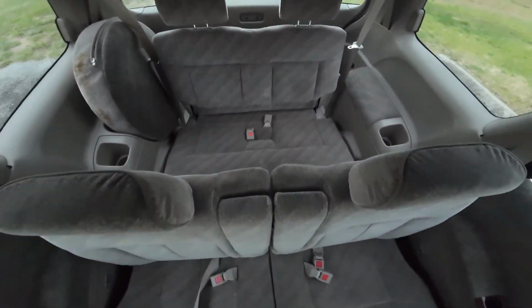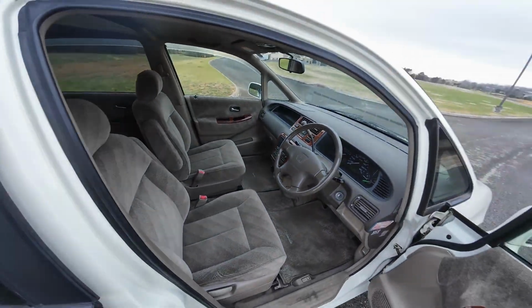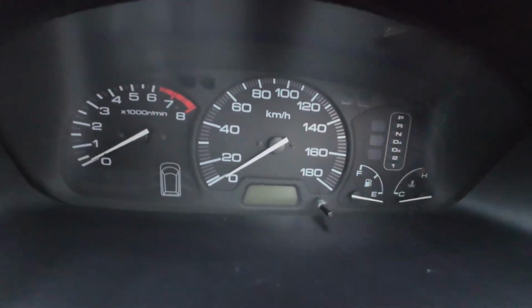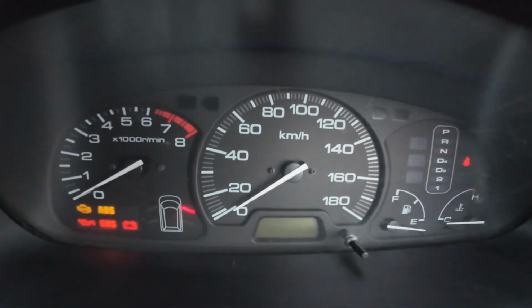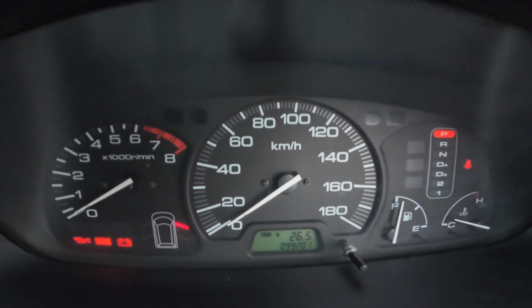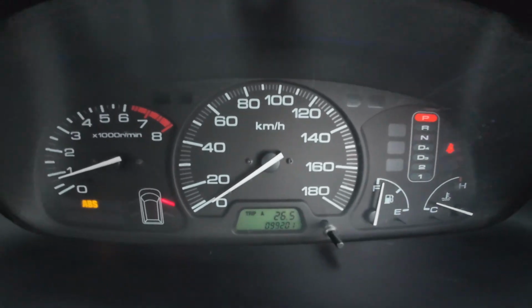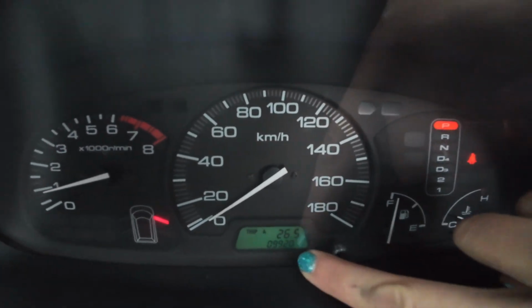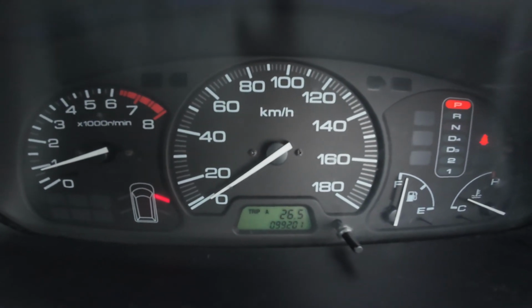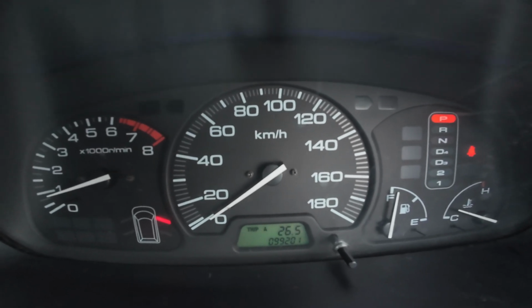These seats do stow away to create more room. We are going to go ahead and take a look at the dash. As y'all can see, the lights do come on, so you know we have not punched them out. They also do go away. The number that y'all are seeing down here, 99,201, that is the kilometers. The miles again is 61,640.